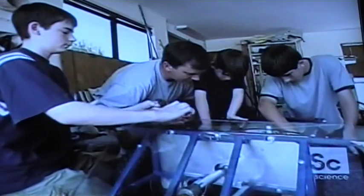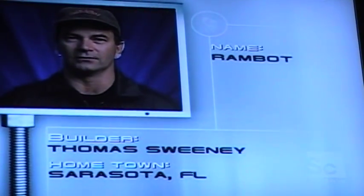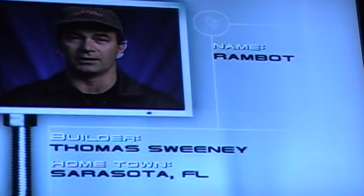Tom is an orthopedic surgeon from Sarasota, Florida. He's also a black belt in judo and into boats. But most of all, he's a devoted father. And it was with the help of his three sons that he built Rambot. I took a surgical approach to building this robot. I made it simple, powerful, and maneuverable. It's not pretty, but we're going to kick some robot butt.